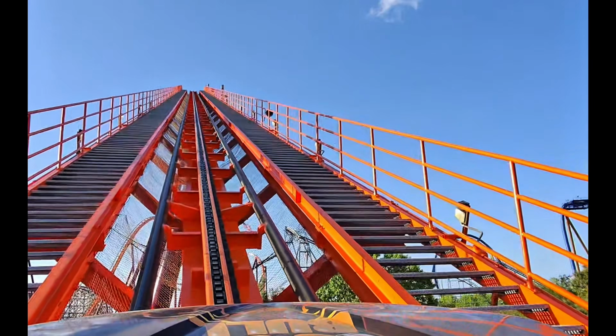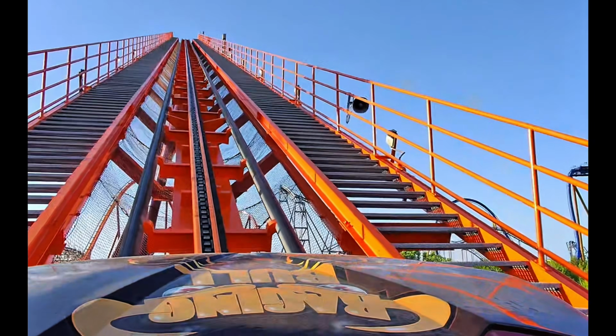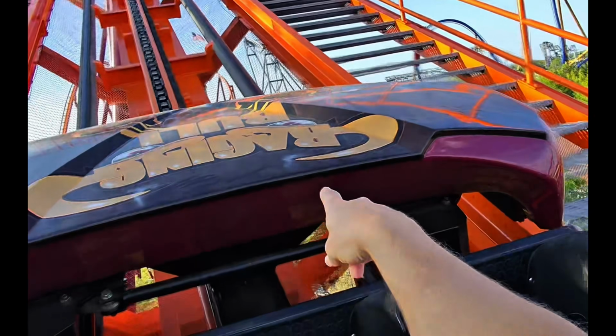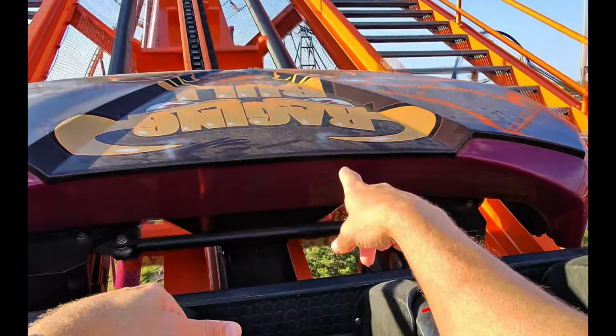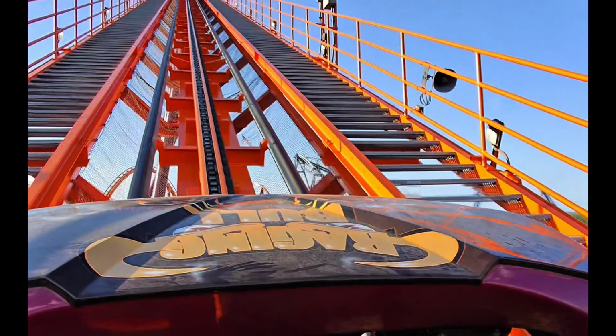Man, look at the beautiful paint job on this thing. 202 feet in the air, I think it is. It opened in 1999. I remember the year it opened. Look at all the pollen, you see it's a big pollen problem here right now. You can see it on the train.